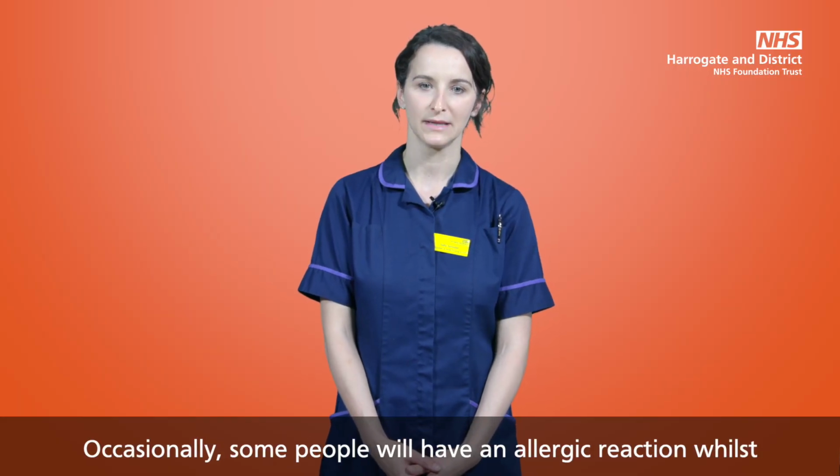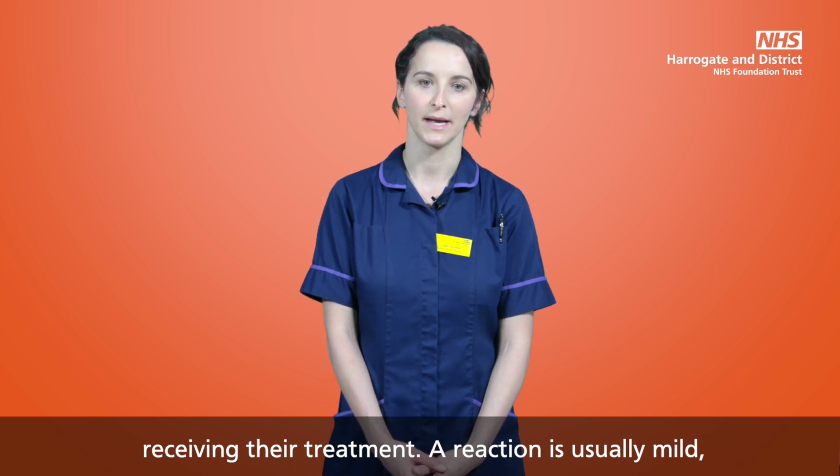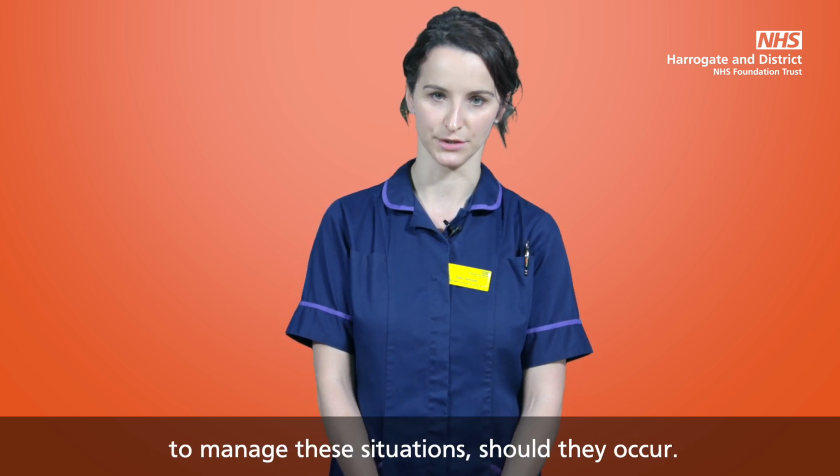Occasionally, some people will have an allergic reaction whilst receiving their treatment. A reaction is usually mild, but rarely can be more severe. The nurses working on the treatment unit are highly trained to manage these situations should they occur.